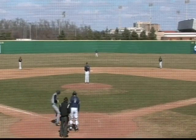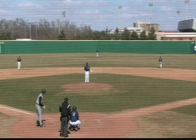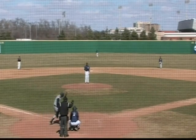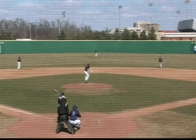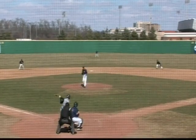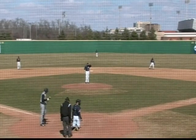And we're back, folks, live from Time Warner Field. Here in extra innings in the 10th, the Richmond Spiders will lead off with number 11, Doug Krager. He's currently 2-for-5 on the day. First pitch by Atkinson, a great off-speed pitch there. He'll get Krager swinging and missing on that one.